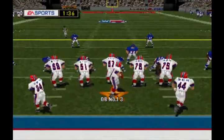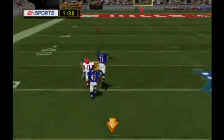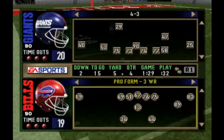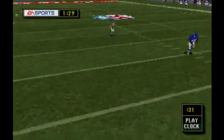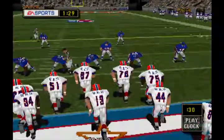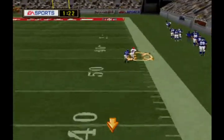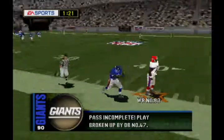The Bills line up with three wide receivers. Here comes the bomb. It's overthrown. There was no way he was going to get to that one. Second and 15. Nickel back in this time. Going deep. It's batted down. Yeah, baby.